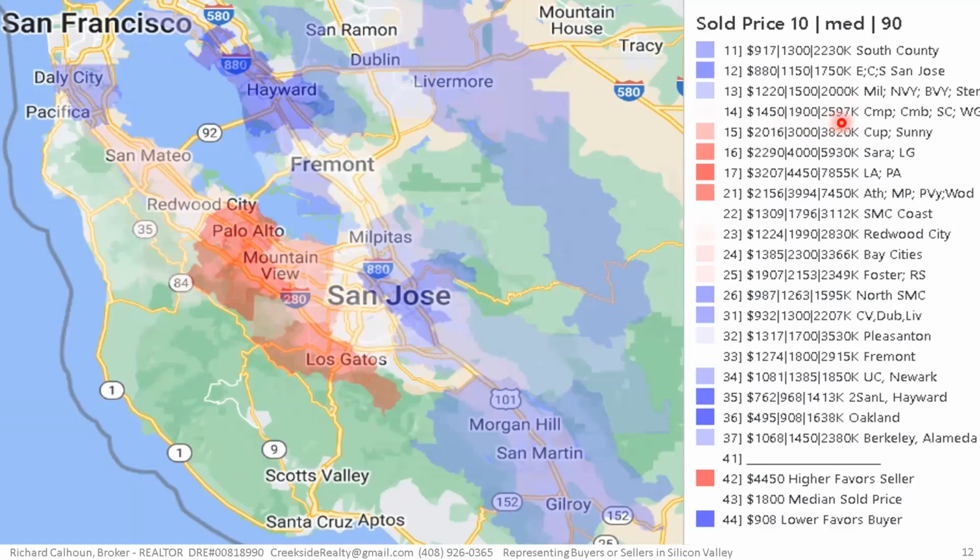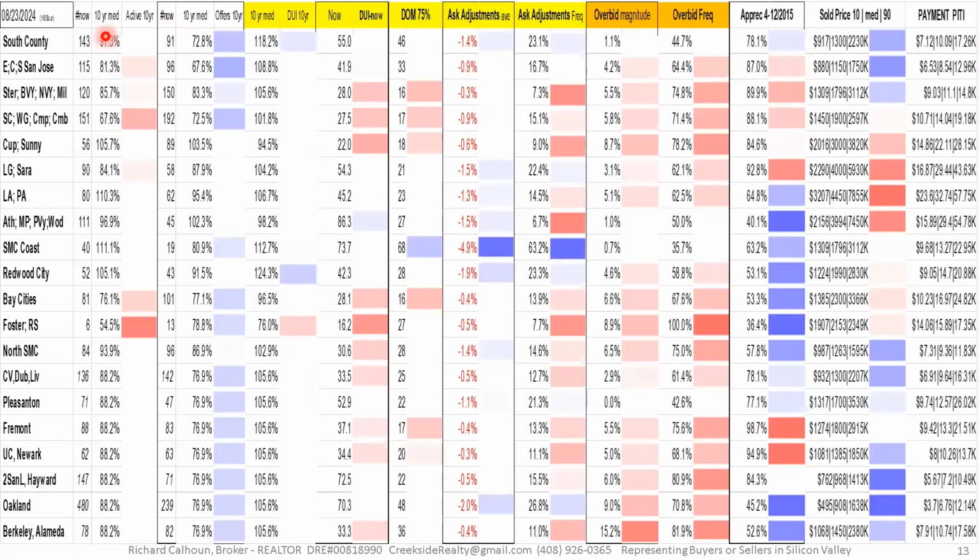Now that isn't saying you can't find a home more expensive than 2.6, because 10% of the homes will sell for more than that. It's just unlikely, if you're a buyer looking, that you're going to be able to find something above that price range. And here's a summary table of what we've been going over, starting off with the active listings compared to normal, and the number of offers compared to normal.